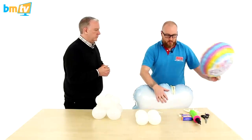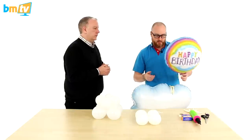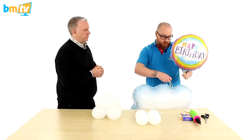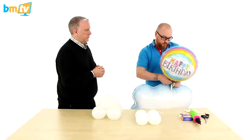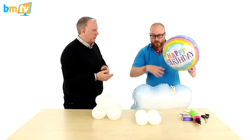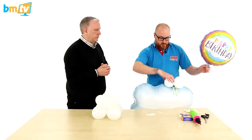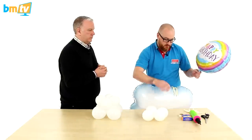We are now going to use the happy birthday cloud, which I think goes great with it. Obviously they came out together. It just adds a nice bit of colour into it as well. All I'm going to do is just tie this in. Do you tie that quite close, or do you leave a bit of a gap? You want to leave a gap, because we're going to add this cluster into it as well. This is going to be built upon, so we're going to put a few more extra little bits in there.